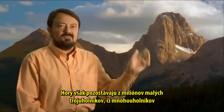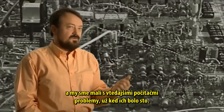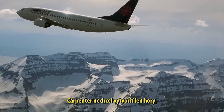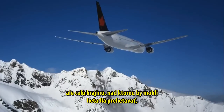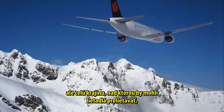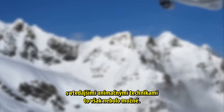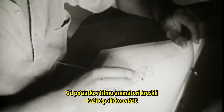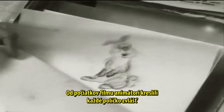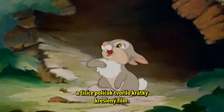Mountains had millions and millions of little triangles and polygons or whatever you want to call it, and we had enough trouble with 100, especially in those days when our machines were slower than the ones you have in your watch. Carpenter didn't want to make just any mountains. He wanted to create a landscape the planes could fly through. But there was no way to do that with existing animation techniques. From the time movies began, animators had to draw each frame by hand, thousands of them to make even a short cartoon.